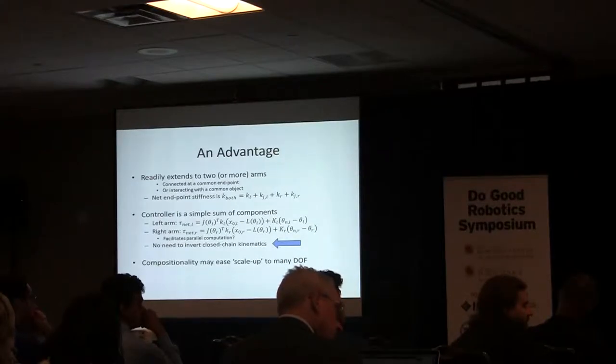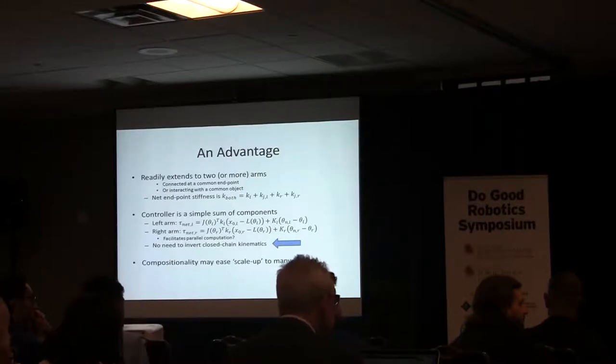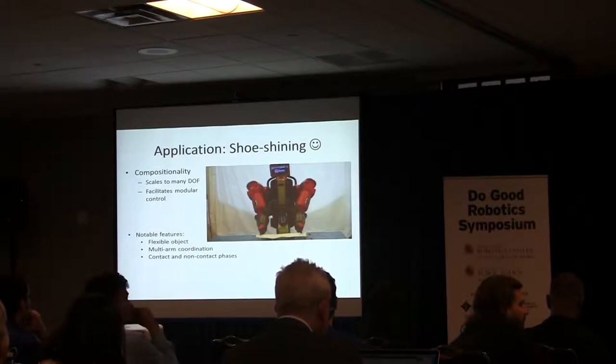But again, the key thing is I don't need to invert kinematics. That means I don't need to invert closed chain kinematics. So if I can do this kind of thing, I don't have to worry about it. So essentially, this compositionality approach lets it scale up to higher degrees of freedom. And it does work. This is a demo where we took Baxter and had Baxter shine shoes.